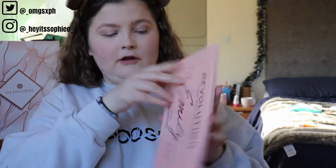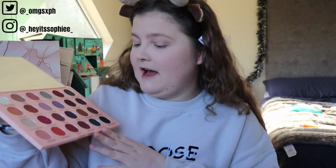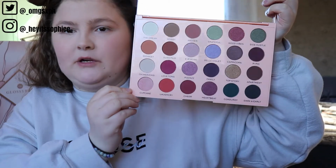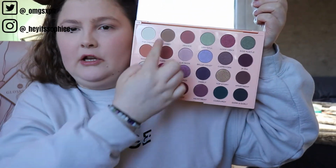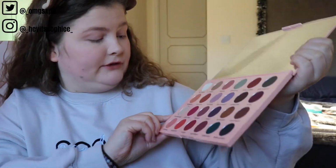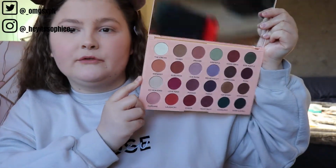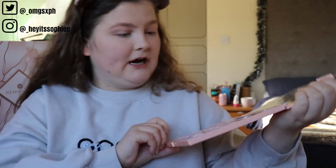So here it is. It looks like so. It's very big. You get a big old mirror there. Love that. And it's quite a cool toned palette. There's lots of deep colours in there, and then the lighter versions, but they're all very cool toned, which I don't hate because most of my palettes are warm toned, so that's okay. But yeah, I'm very excited to use that one on my eyes in a bit.